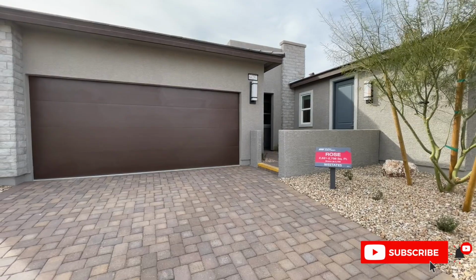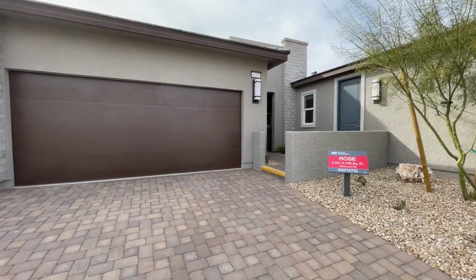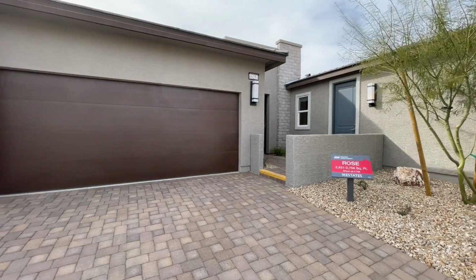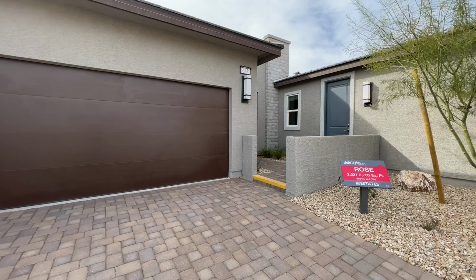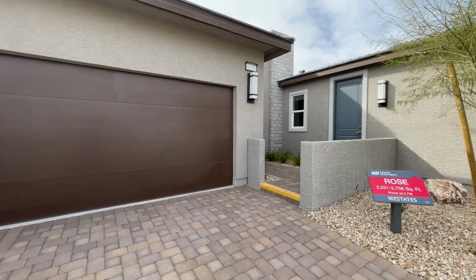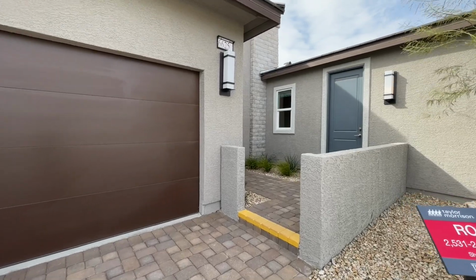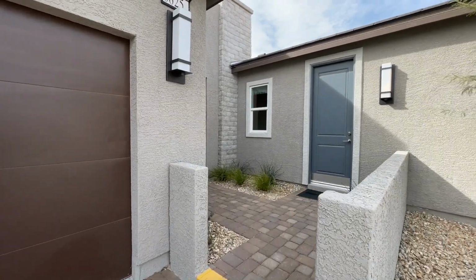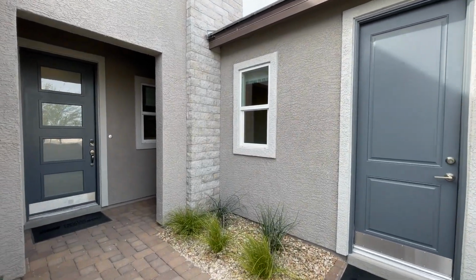We are about as far northwest, or excuse me, northeast as you can go in the entire valley, way, way up the top. This is a Taylor Morrison build. Now, this one starts at $465,900. The HOA here is $72 a month. It is gated and your lots range anywhere between $10,000 and $30,000. Now, every single home in here is a single story.